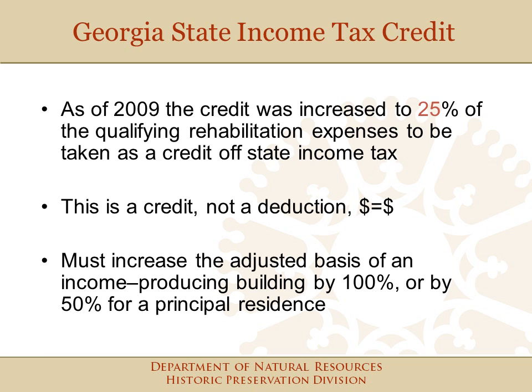The third program is the State Income Tax Credit, which originally was passed and became effective in 2004. In 2009, an amendment was made to that credit, and the changes are significant and enough to spur tremendous interest from developers of large-scale projects and private investors alike. The credit is 25% of your expenses spent to rehabilitate any certified historic structure. So for every dollar spent, a 25-cent credit is taken off the owner's state income tax. It's not a deduction, it is a credit. And again, that rehabilitation must be substantial.